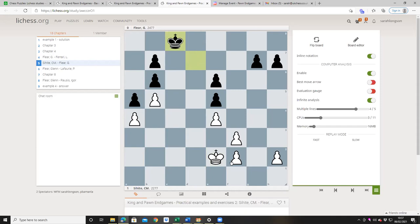Perhaps my judgment was coloured by the fact that I'm a pawn up. My pawns are not great, I accept, but I'm a pawn up. And I've got this possible route, king d7, king d6, king c5. And that looks really very interesting. But I underestimated my opponent's capacity here. My opponent now played f4.